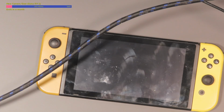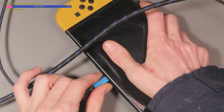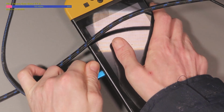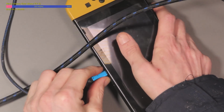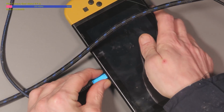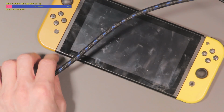So let me just take a look on the USB ammeter, see what that's doing. Okay, it's not recognising a charger at all, on either side. No charger detected at all. It's not turning the charger on whatsoever. So it's not even lighting up.